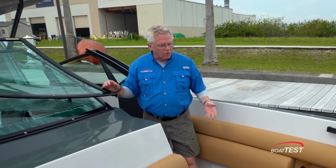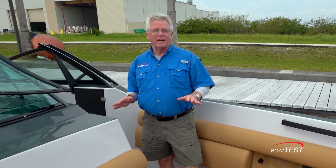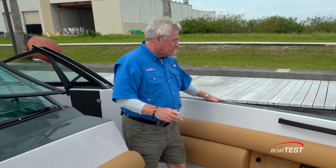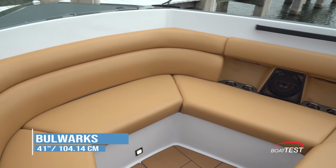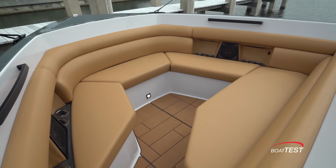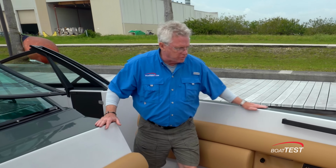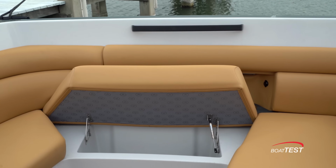Now as we continue forward, I can't help but notice that the entire deck from bow to stern is on a single level, no steps, and look at the high bulwarks. Talk about a remarkable safety level, 41 inches. There's wraparound seating at the bow. We can get a filler cushion to go in the middle and turn the whole area into a sun pad. Naturally, there's storage underneath the seats, including a built-in cooler.